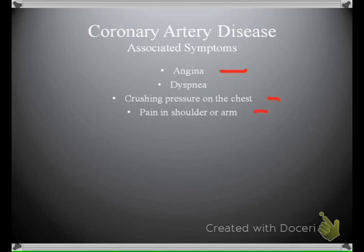However, we must also distinguish that men and women experience varying degrees of these symptoms, and many times men and women don't actually mirror the same symptoms for the same problem. So while these are supposedly the standard symptoms, there can be other symptoms, such as pain in the mandible, that will also indicate that you're having a heart attack.